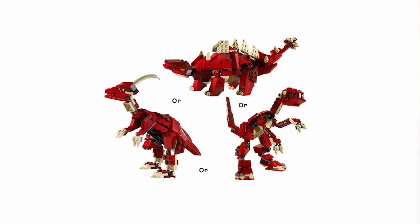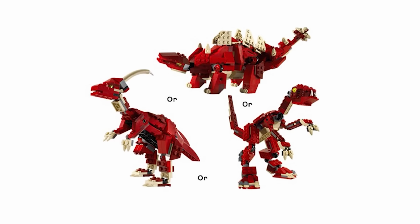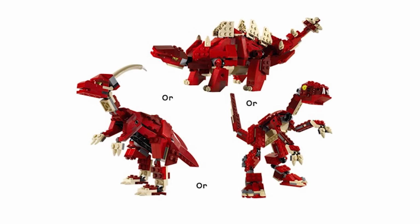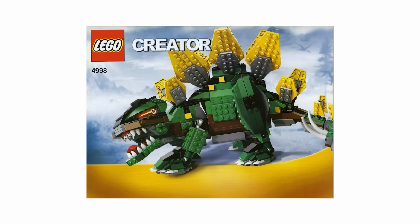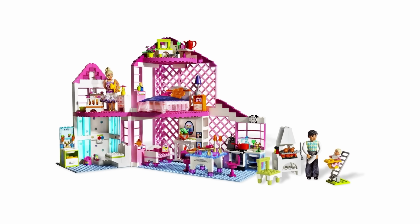The Mythical Creatures set proved to LEGO that these light bricks would sell well enough for LEGO to commit to them, and by 2008, we were getting multiple sets a year featuring light bricks. For example, they popped up in the 2008 Stegosaurus set to make its eyes glow, as well as the Sunshine Home to light up the fireplace.